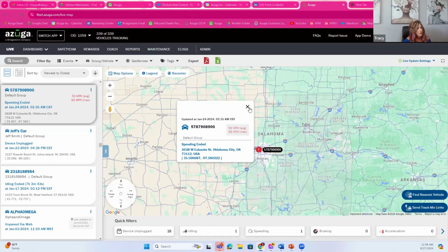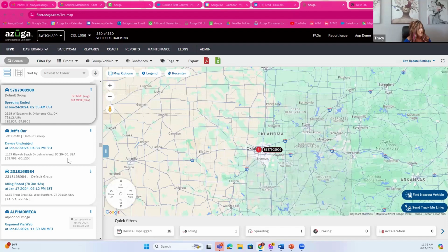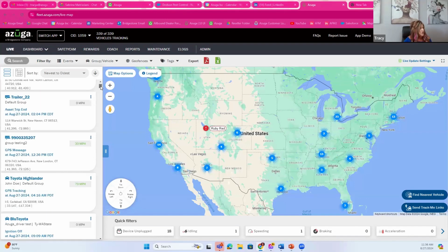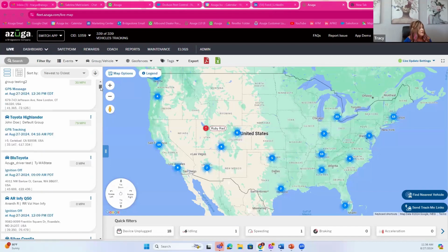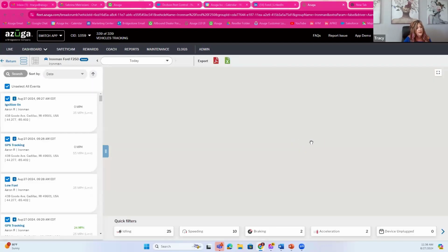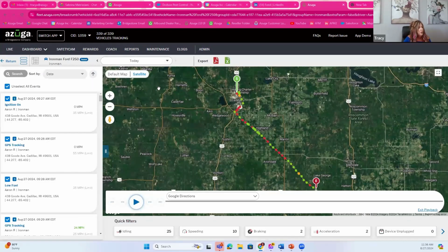Everything that's transpiring with my fleet is over here on the left-hand side. Let me recenter here. I can see all of my vehicles that are moving, if their ignition is off, what their speed is. Again, you can name these however you'd like. This just shows me what's going on in my fleet. If I wanted to look at a specific vehicle, I can click on that vehicle and check to see what their route was for the day.